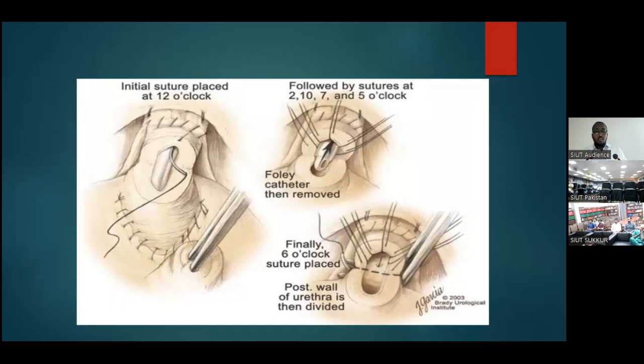Ligated those dorsal venous complexes that were already going towards the bladder. So this structure, this area you are seeing with the sutures, is basically that area. Okay.